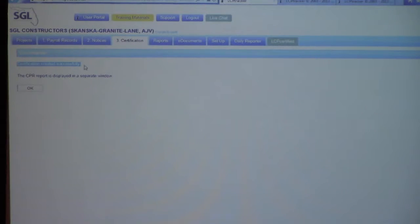It's created successfully. So that's all it takes. If you have, again, e-documents, they would be uploaded here. But that's all the submission is for a contractor. So I have to submit it as a contractor.